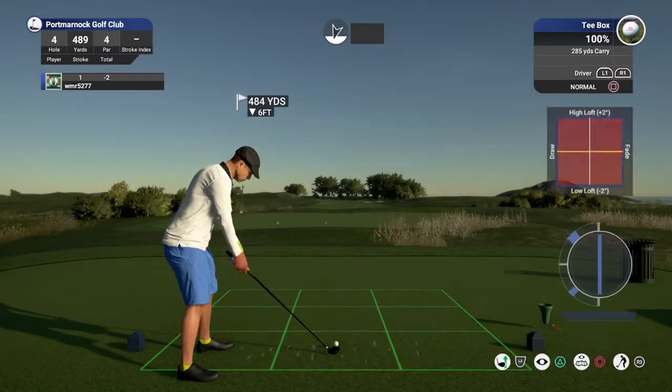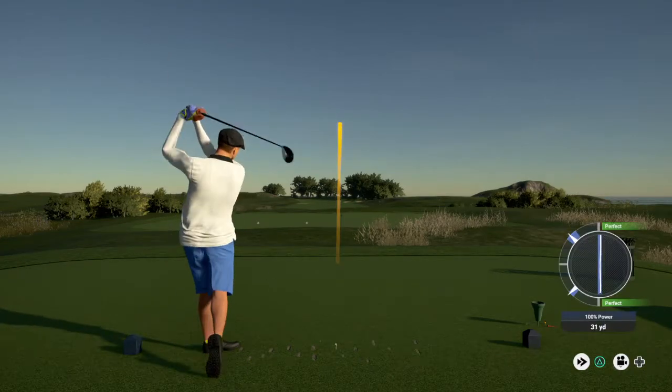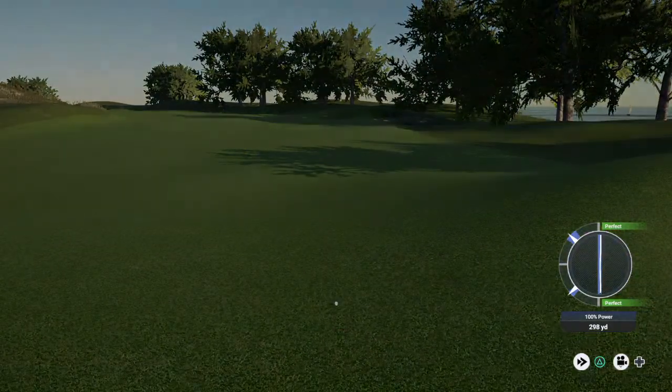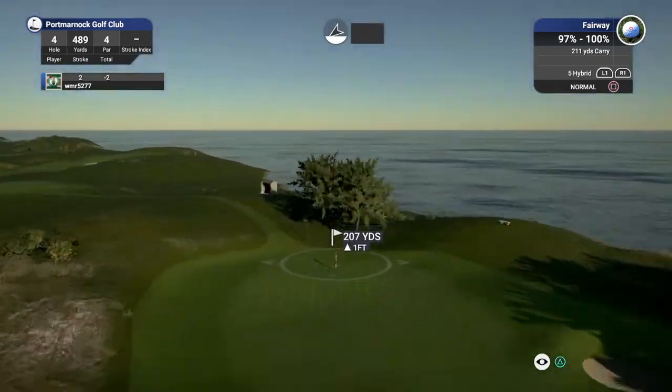Okay, let's see what happens here on this par 4. Let's go ahead and drop this one into the fairway and take it from there. Oh, liking this one. Looks like about 205 yards to the pin here.